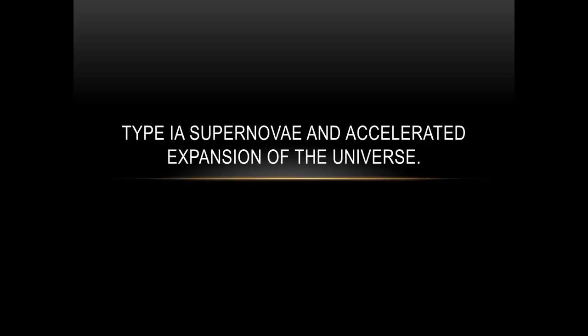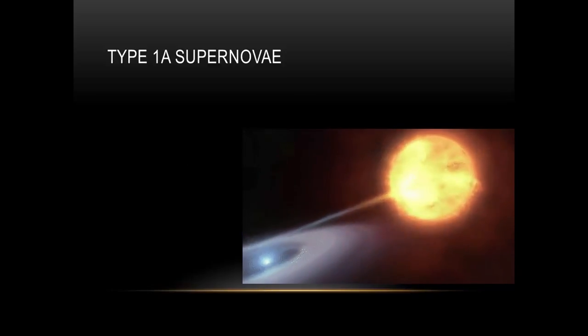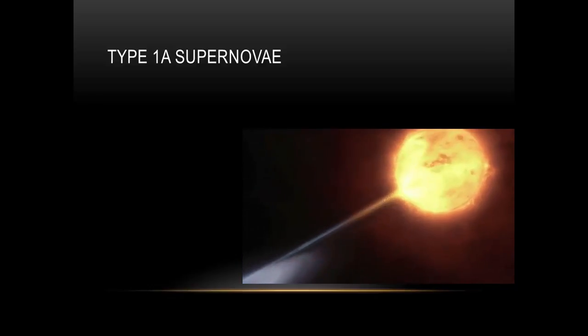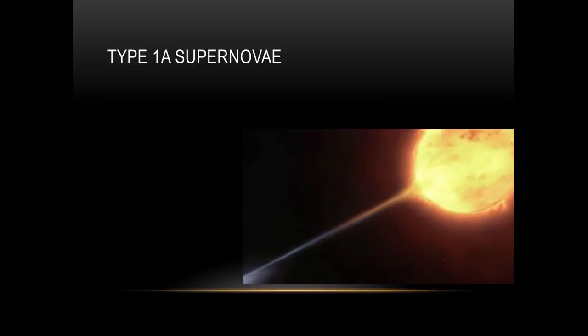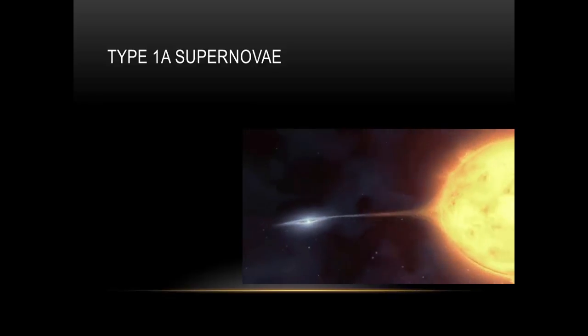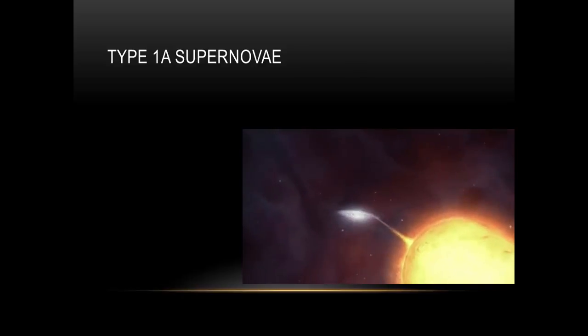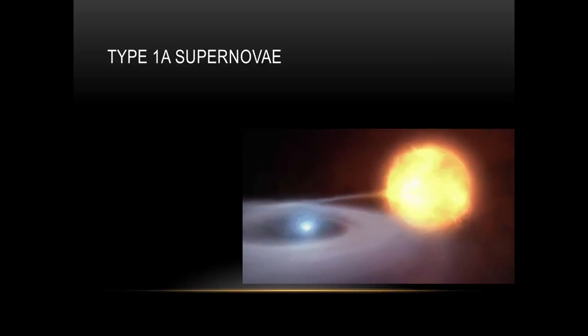We need to discuss the importance of type 1a supernovae and the accelerated expansion of the universe. Now, a type 1a supernova is a white dwarf which is next to its binary partner. The mass is being sucked from the partner into an accretion disk which goes around the white dwarf. It becomes unstable and will explode, and this is a type 1a supernova.